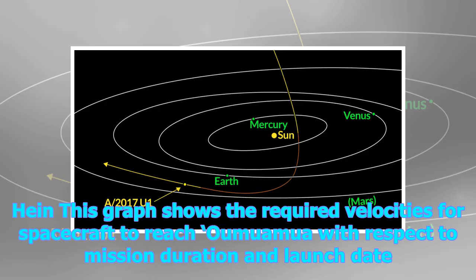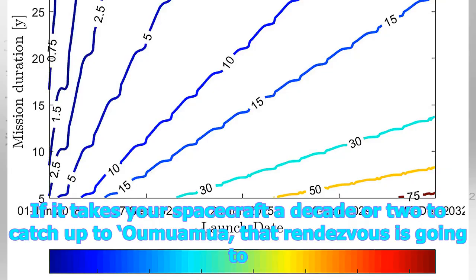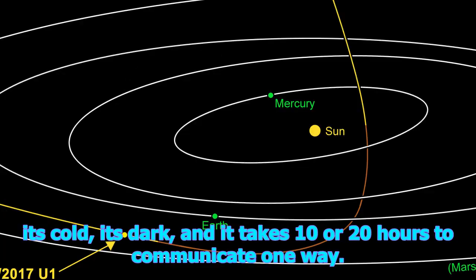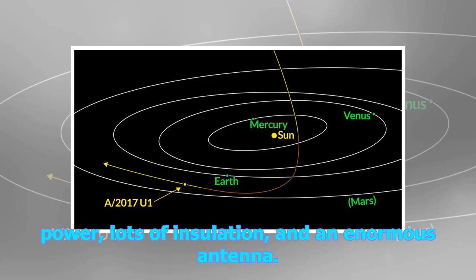These high speeds and long mission durations result in several other challenges as well. If it takes your spacecraft a decade or two to catch up to Oumuamua, that rendezvous is going to take place way far away from Earth, probably in the range of 100 to 200 astronomical units. This is about where the Voyager probes are right now, and it's not a particularly friendly environment. It's cold, it's dark, and it takes 10 or 20 hours to communicate one way. Any probe we send out there will need nuclear power, lots of insulation, and an enormous antenna.